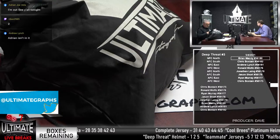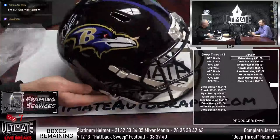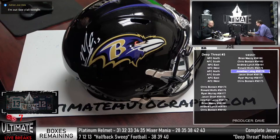How about a Raven? This is okay. Marquise Brown, another really good young wideout. I think he's going to make a big step this season. An Eclipse helmet, nice player. Ravens, we don't see too many. Love to see it, though. AFC North. One of the hottest teams in the NFL these past couple of years. There you go, Jonathan. Nice heads. Clean looking lid right there. Marquise Brown. Yeah, he's a nice player.